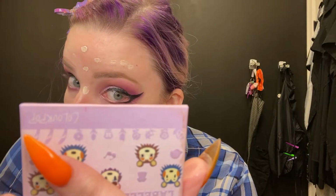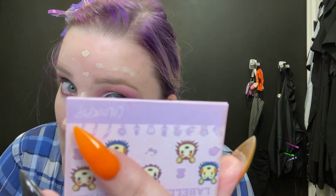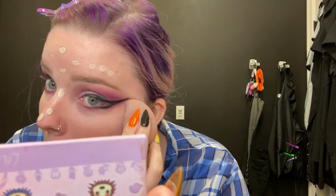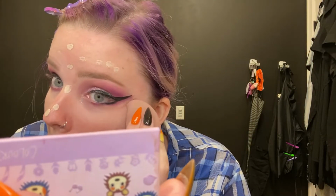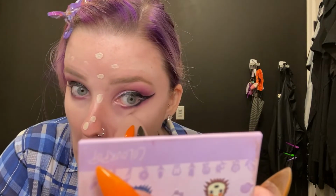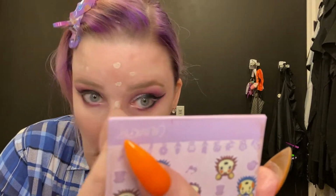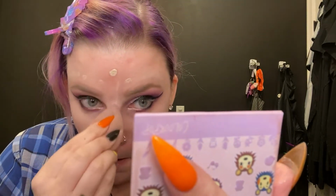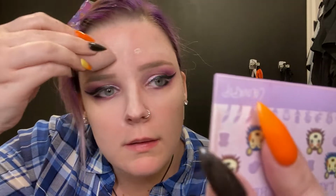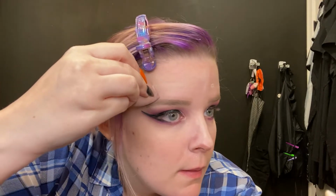And as you can tell, when I'm putting it on, I'm not putting it right onto the line of my eye or the eyeliner. I'm putting it a little bit lower so that I don't get rid of that purple that we worked so hard to put on. And then I'm going through and I'm using that concealer to really crisp out those brows.